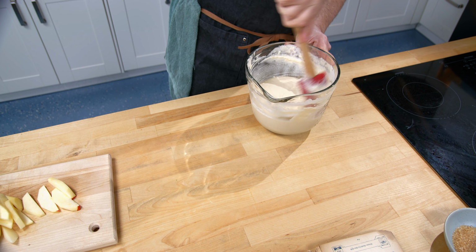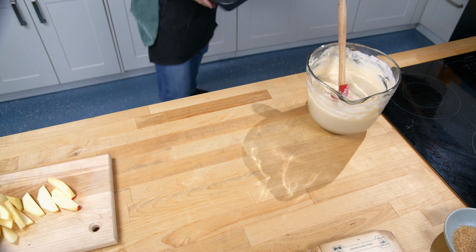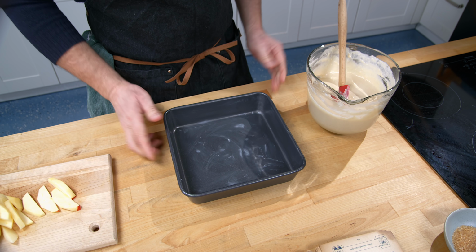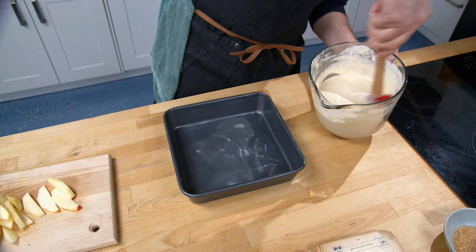Okay, so I got this mixed together. It's about the consistency of a waffle batter rather than a cake batter or a cake dough. I've got a 9x9 and I've buttered it up even though it is non-stick. And we'll get our cake batter in there. Okay.